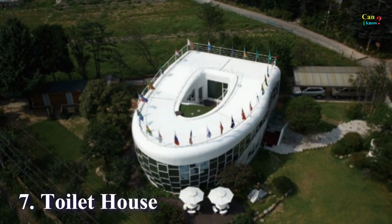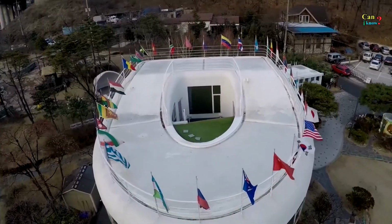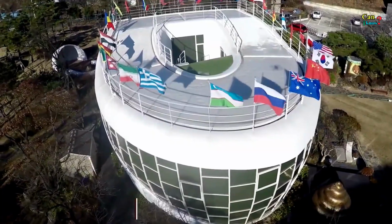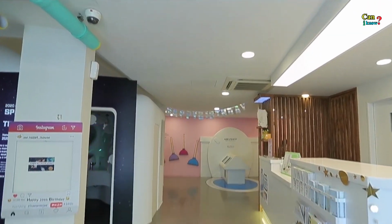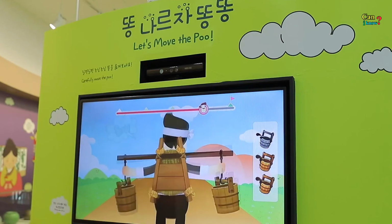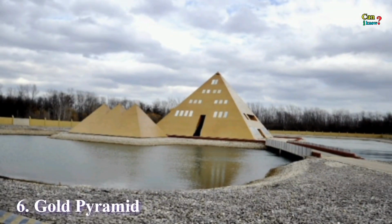Toilet House. This toilet-shaped house in Suwon, South Korea might seem like a joke, but it's actually making a very important point. Built by former Suwon Mayor Sim Jae-duk, it is now part of a toilet theme park which aims to raise awareness around the issue of hygiene, with over 2 billion people in the world lacking access to proper restrooms. Number 6. Gold Pyramid.